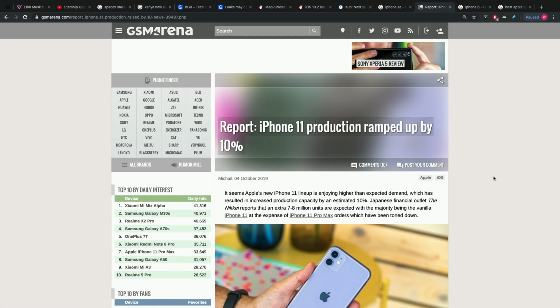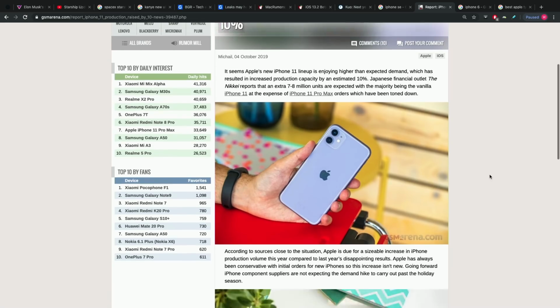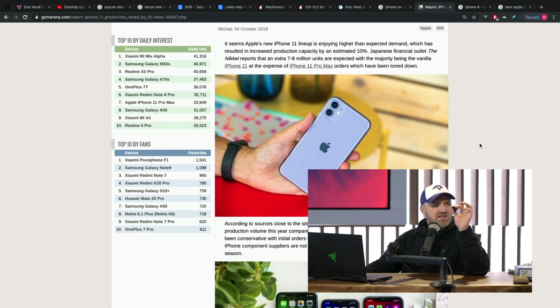iPhone 11 production ramped up by 10%. It seems Apple's new iPhone lineup is enjoying higher than expected demand. Well, this is, of course, coming via GSM Arena. Higher than expected, or was Apple conservative with the original order? We, of course, don't know as outsiders looking in, but it obviously is a better sign than slowing down the supply chain, as we have heard with previous releases where Apple maybe overestimated the initial run. That appears to not be the case for the iPhone 11. They're looking for increased production capacity of an estimated 10%. This is coming via Japanese financial outlet, the Nikkei. That amounts to 7 to 8 million units expected, with the majority being the standard iPhone 11.